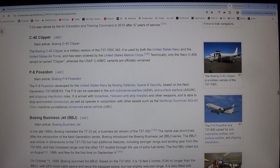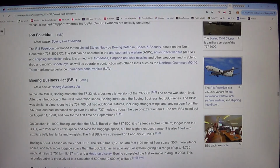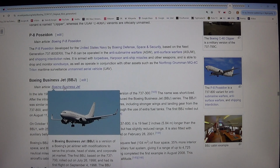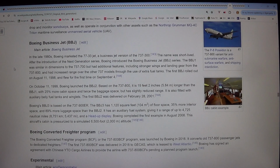P-8 Poseidon. Main article, Boeing P-8 Poseidon. The P-8 Poseidon was developed for the United States Navy by Boeing Defense, Space and Security, based on the Next Generation 737-800ERX. The P-8 can be operated in the anti-submarine warfare, ASW, anti-surface warfare, ASuW, and shipping interdiction roles. It is armed with torpedoes, Harpoon anti-ship missiles and other weapons, and is able to drop and monitor sonobuoys, as well as operate in conjunction with other assets such as the Northrop Grumman MQ-4C Triton maritime surveillance unmanned aerial vehicle, UAV.